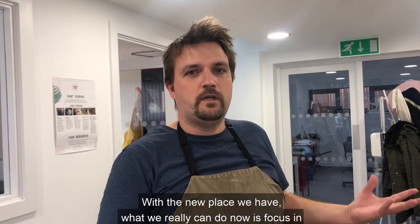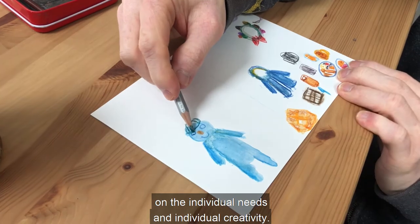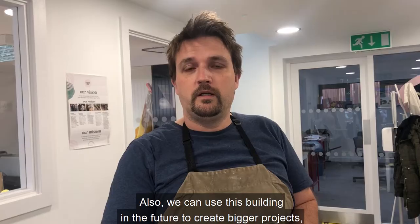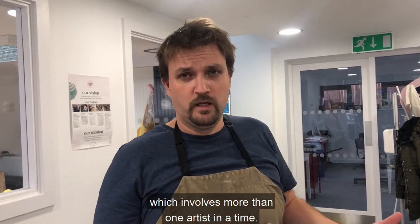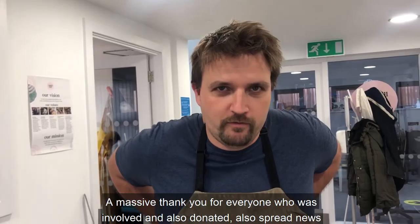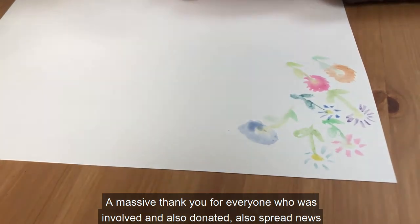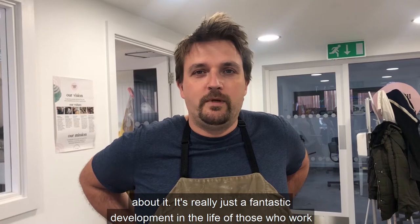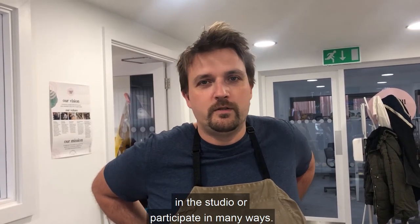With the new place, what we really can do now is focus on individual needs and individual creativity. Also, we can use this building in future to create bigger projects which involve more than one artist at a time. A massive thank you to everyone who was involved and also donated, and those who spread the news about it. It's really just a fantastic development in the life of those who work in the studio, who participate in many ways.